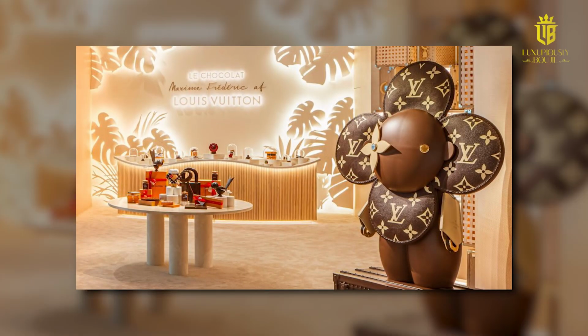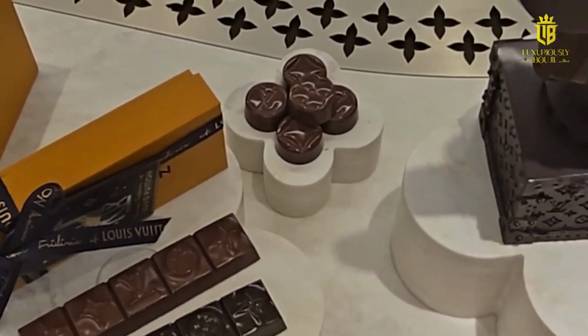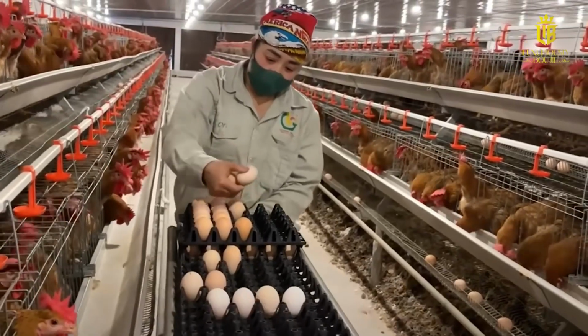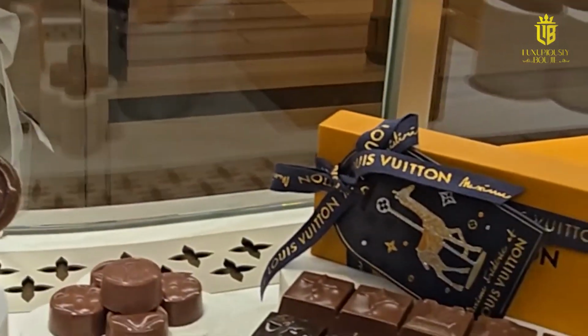Moreover, you can also find their first ever chocolate store in the US. The pastry chef behind their designer chocolate is Maxime Frédéric, and her creations use ingredients like Madagascar cocoa and eggs from chickens raised on her own Normandy farm. Talk about being extravagant, right?